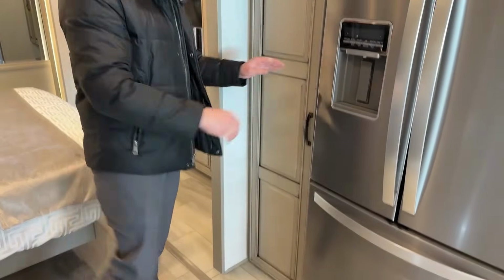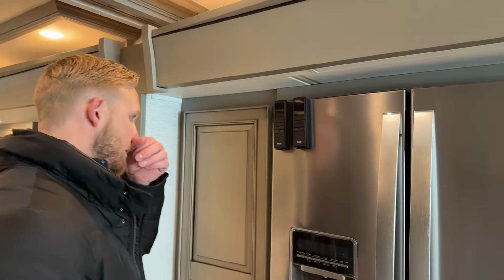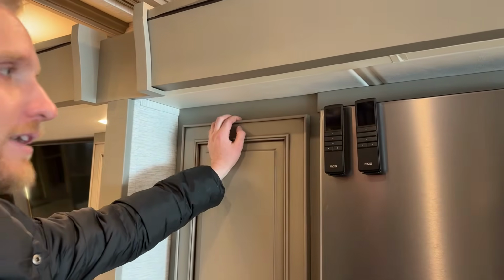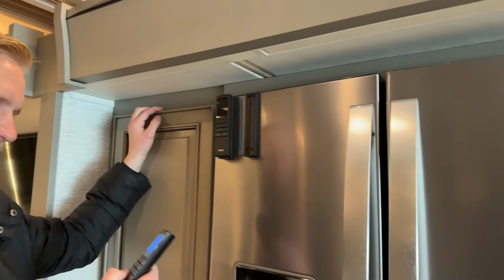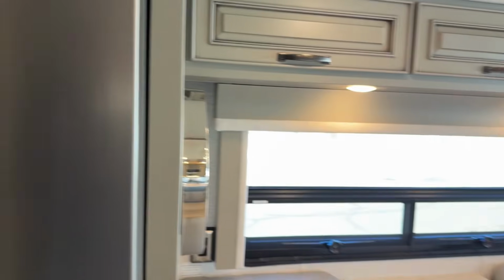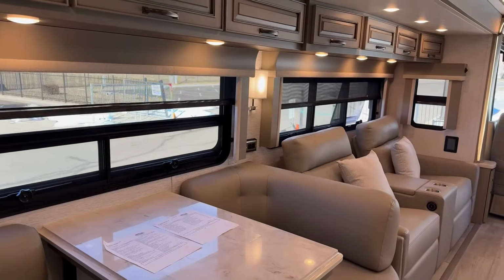And then before we head back into the bedroom, we'll go over the shades in this coach real quick. These would come standard with manual day and night roller shades, but this one was optioned with the automatic shades. The really nice thing with this is all of your shades are just going to be controlled by this remote right here. So if I press one button, that's going to drop all of our day shades throughout this coach.